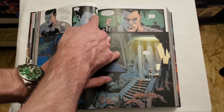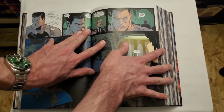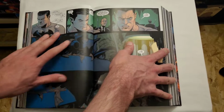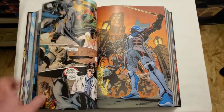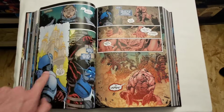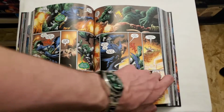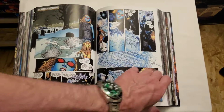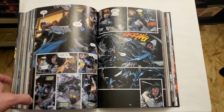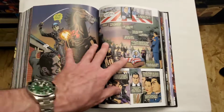Another word bubble up there that is kind of hard to see, even pressing it down and trying to open it up. That's just something to be aware of for those people that do care about that. It's close to the middle there. No real problems with keeping it open though, which I do like.